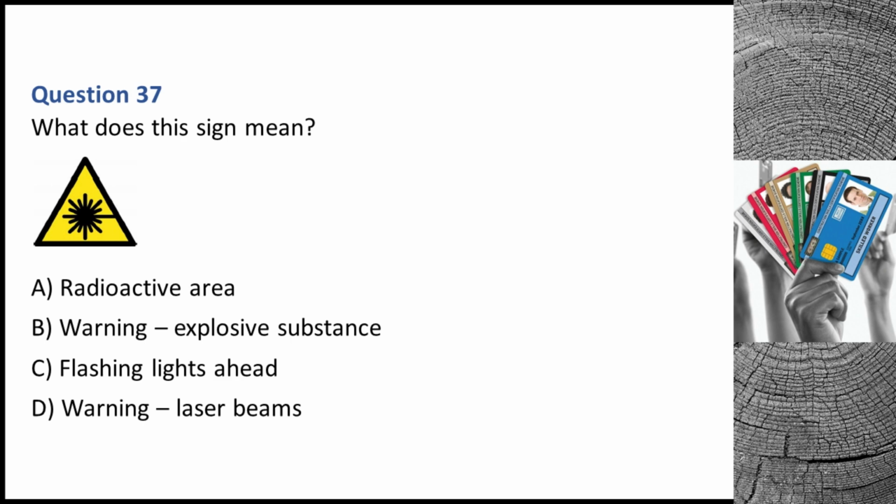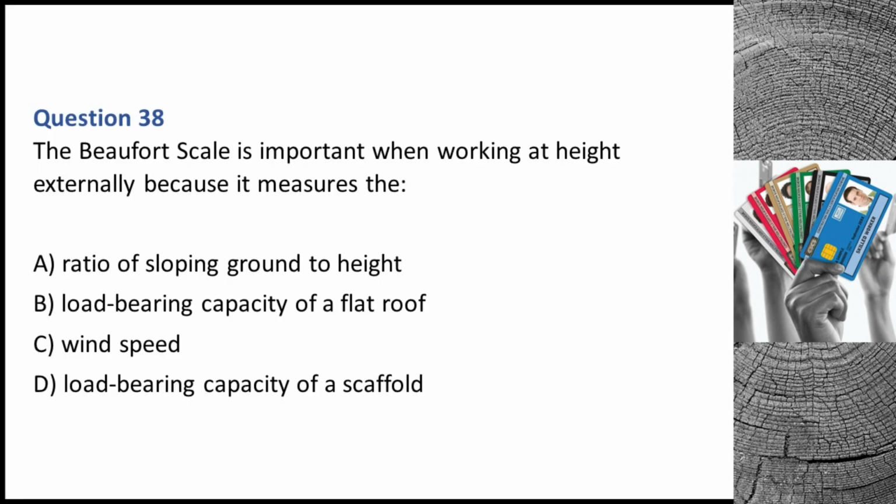Question 37. What does this sign mean? A. Radioactive area. B. Warning. Explosive substance. C. Flashing lights ahead. D. Warning. Laser beams. The correct answer is D. Warning. Laser beams.